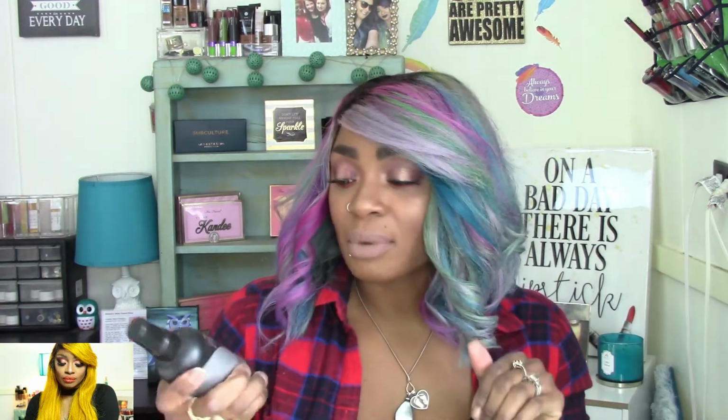The next setting spray I have is the Kat Von D Lock-It Setting Spray. I don't hear a lot of people talk about this setting spray, but it is really good, you guys. It has a really fine mist, which I love, and if I look too powdery, it will help set my makeup in perfectly. It's almost gone, but your girl's got a backup.